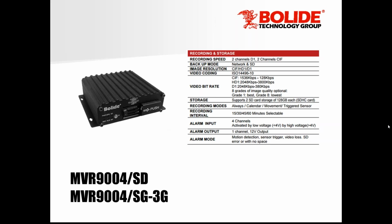What is the largest SD card it will take, Mike? Okay, so it takes up to 128 gigabytes per slot. The SD model has 2 slots, so 128 times 2, and the HDD model has 1 slot.